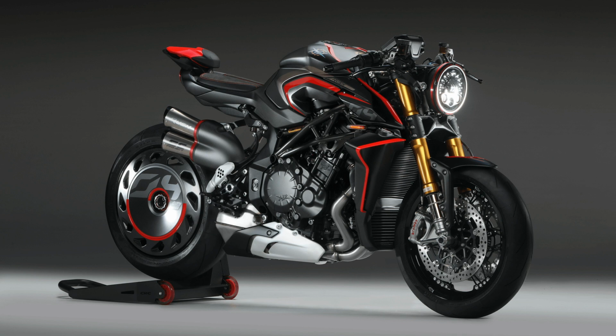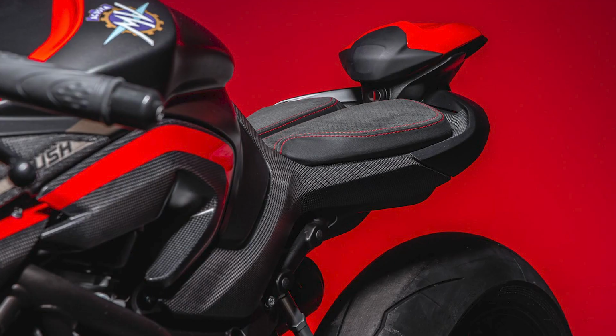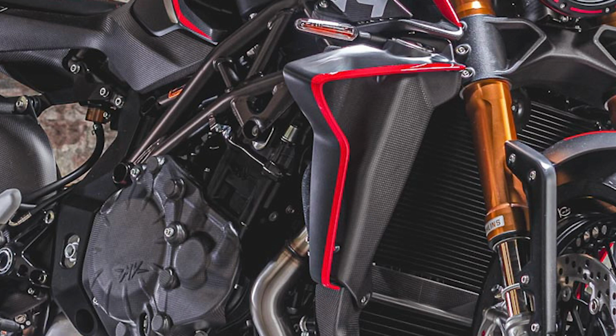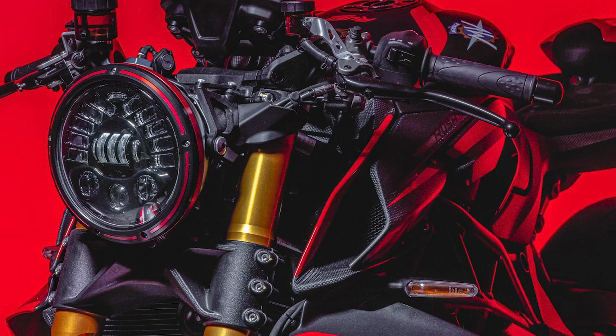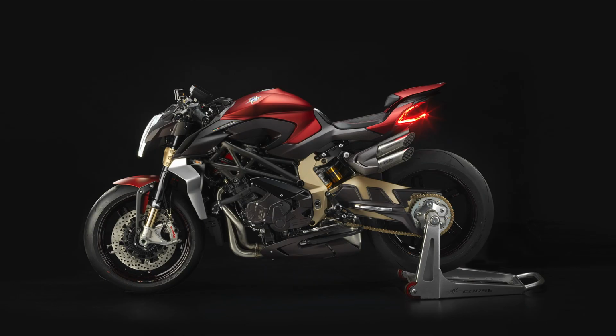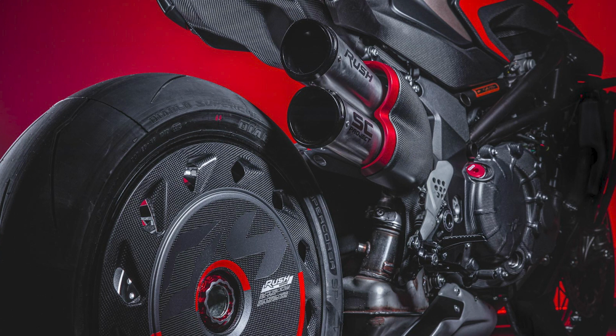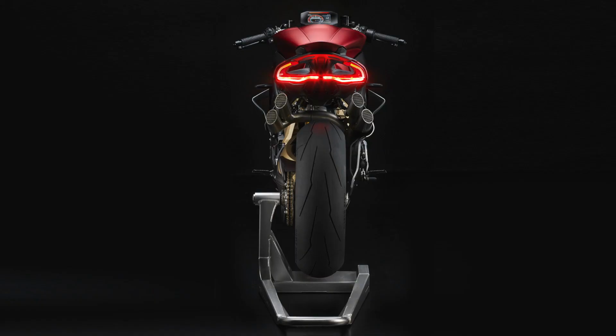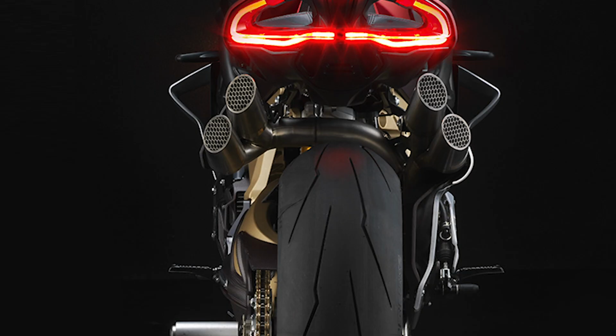The tank and bodywork look pretty much the same as the Brutale, but the red leading edge on the winglets really brings attention to them as a feature. There are also plenty of bits of CNC and carbon detail which elevate the Rush as a special bike. Whereas the Brutale has 4 exhausts with 2 either side, the Rush has twin cans on the right. And although I like the mix of titanium and carbon used here, there's something pretty awesome about the Brutale from the rear. So perhaps that's one area in which I prefer that bike.